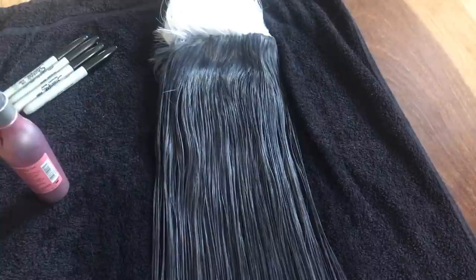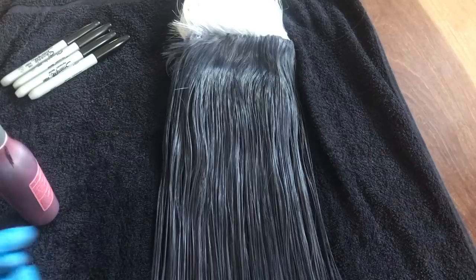To dye this synthetic wig black, what I've done is I've taken some pure alcohol and put it in a little spray bottle, took apart a couple of Sharpies and mixed that in together, and now I'm just spraying it.